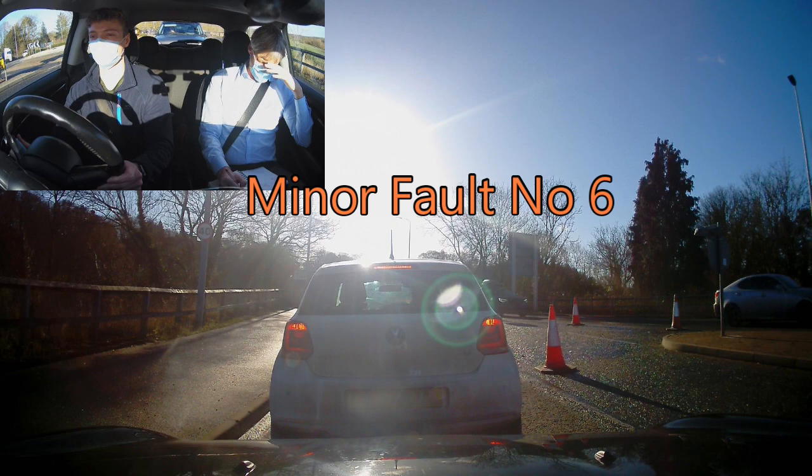So yeah, you need to keep tyres on tarmac. What driving instructors love to see is tyres on tarmac. Also, you do leave the signal on for quite a while, but I don't mark it because it doesn't affect or confuse any other road user. But as soon as you leave the roundabout, you know it's not going to cancel, so get that signal cancelled.